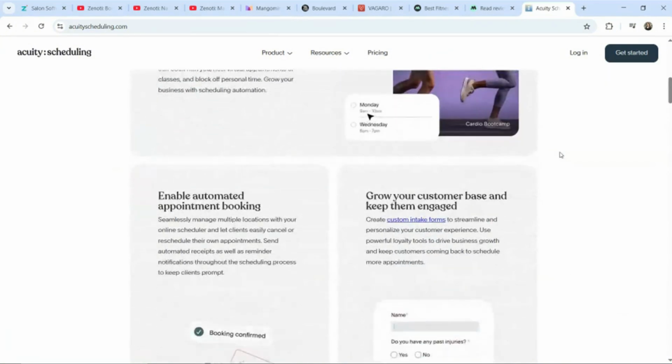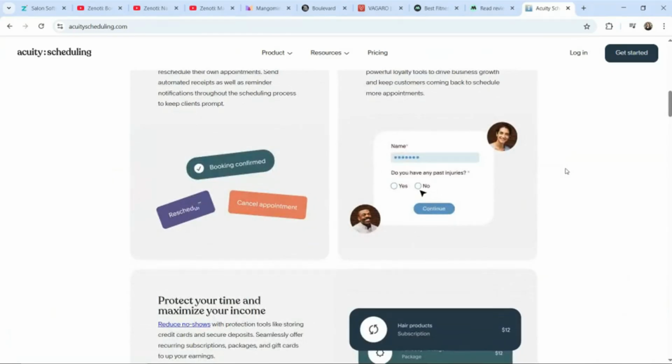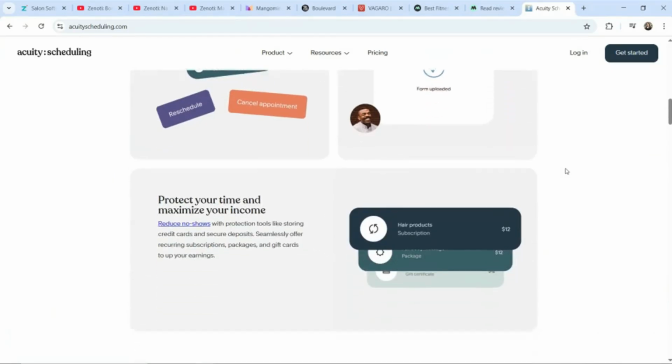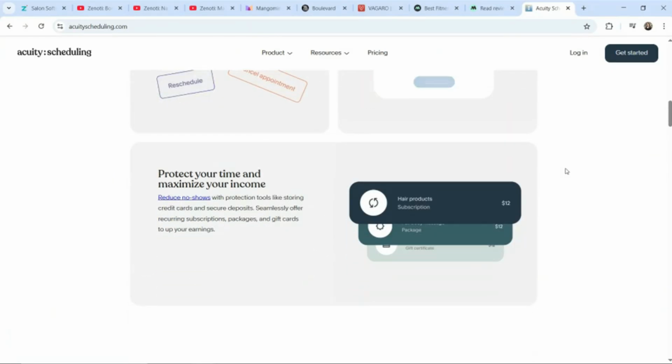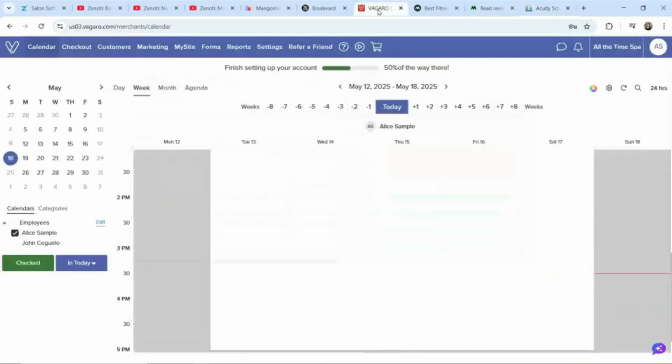They let you book appointments and manage customer base with very simple scheduling options, with only $16 per month for those who are beginners. Let's say an independent stylist who doesn't need to manage multiple locations. Now, Vagaro has several pricing plans, and they are pretty affordable. So their plans start at $30 per month, and that is for a single employee.